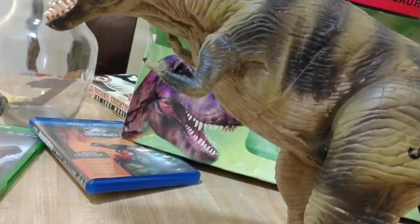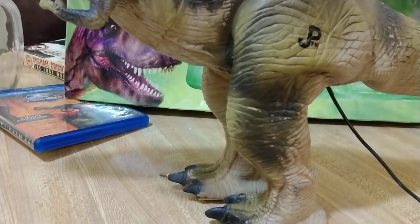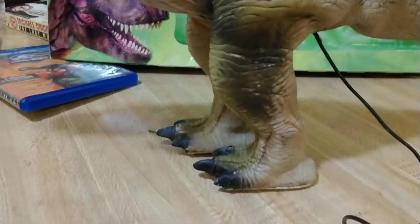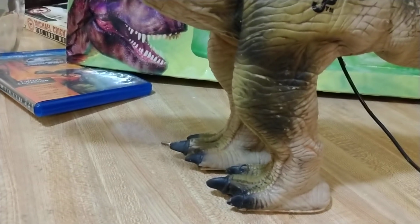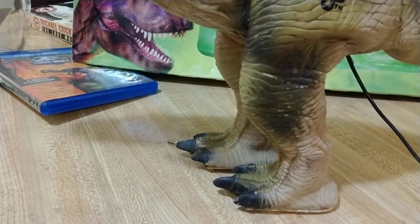one of the walking wheels seems to have shorted, or it's stuck, or it's not moving. Maybe it needs to be cleaned, maybe it needs a different surface, I'll try to see what I can do, but other than that, it still works. I mean, it still roars.